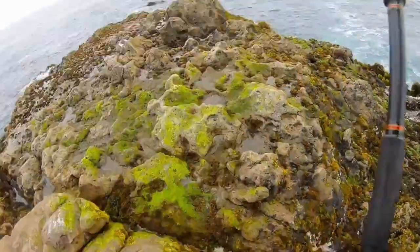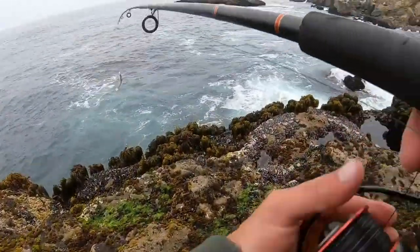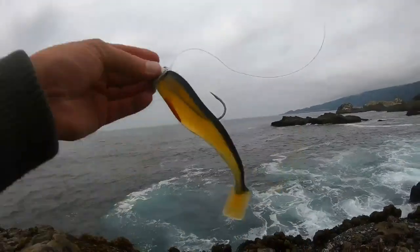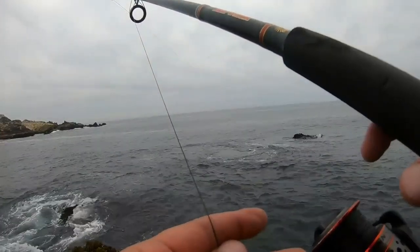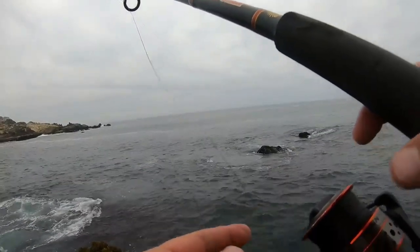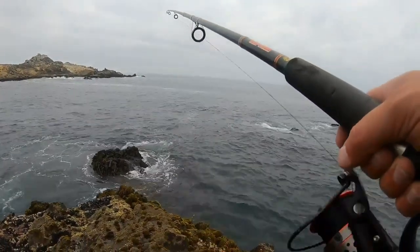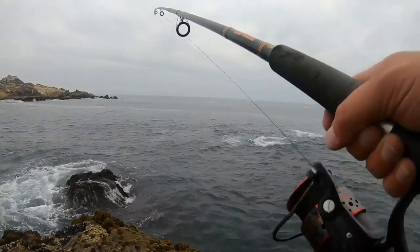Now I'm trying this other color. I'm gonna see if it works. So that last color surprisingly broke off. So I tied this one on. Give this a shot. So what I'm doing when I throw the swim bait, basically I just wait for it to hit the bottom.